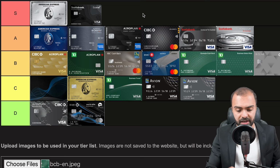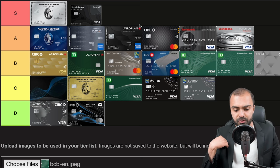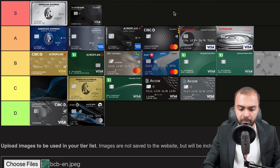One that I am looking into is the CIBC Costco business card. That's definitely one that I have my eyes on. And at some point in the future, I might even consider the Amex Business Edge card as well for myself, or maybe the Marriott card. But those are the ones that I'm looking into getting at some point.